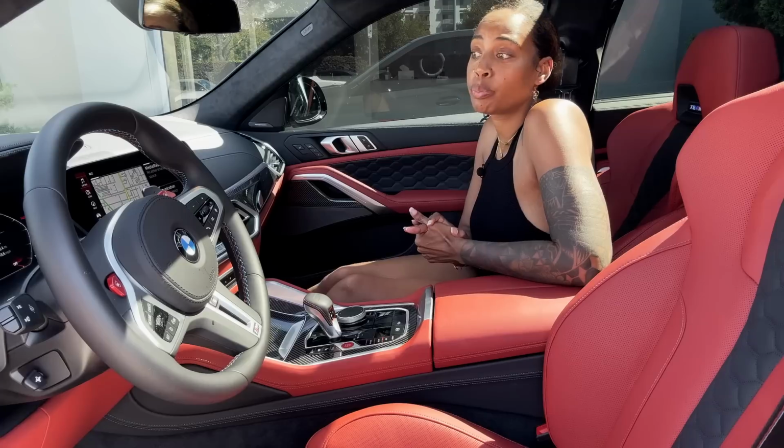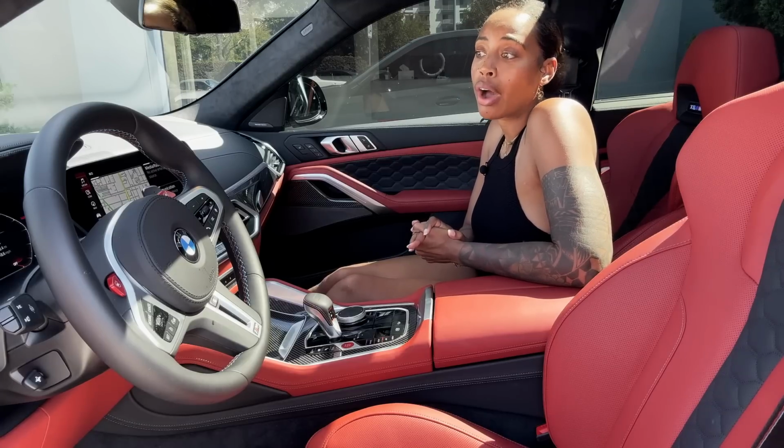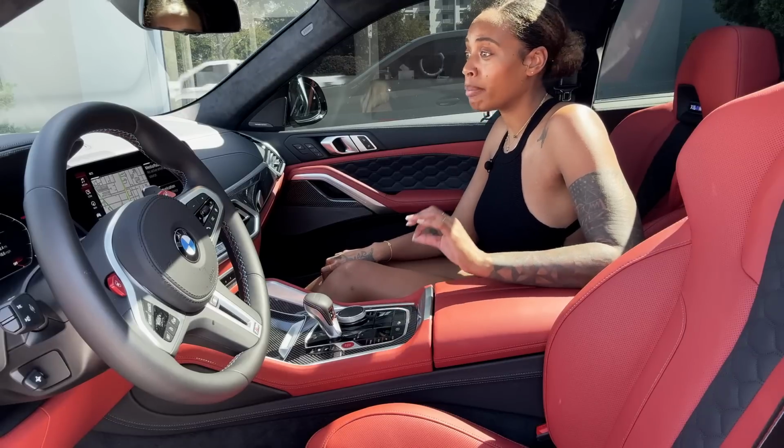The gauge cluster is pretty configurable, so I like that. Also in this car, there's a sunroof. This is why the sun is beating me down. But yes, I like that. I like something that's all the way open. I like that. Let's talk about the infotainment.